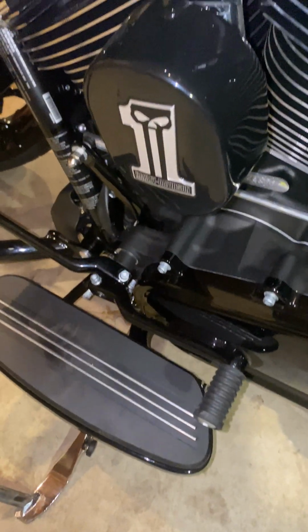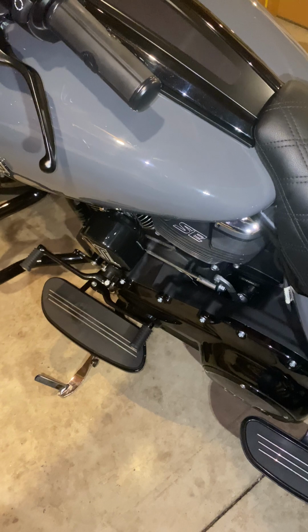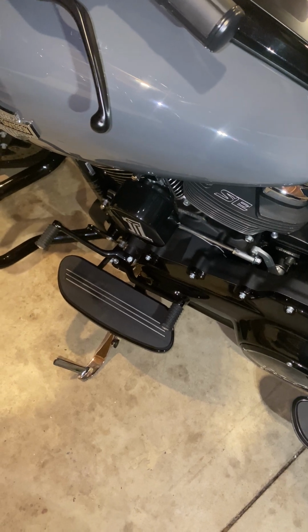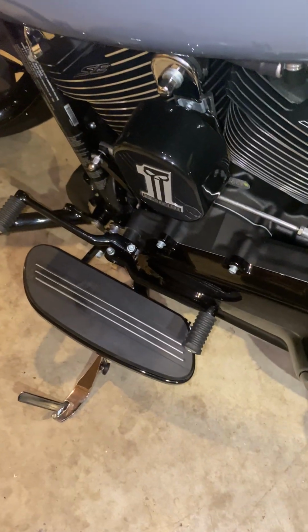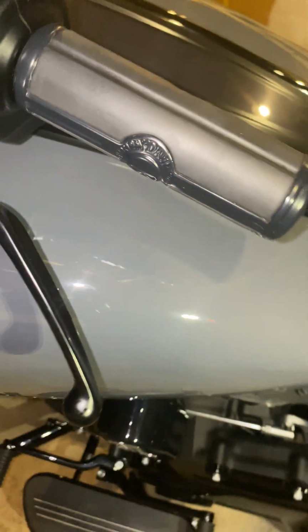I added those. I added that horn cover. I'd like to do some more stuff in that. Well, I like that number one symbol that Harley uses. I'd like it in the American flag colors, but they didn't have it, so the only one they had was the black like that, but it looks okay on the bike. I added the hand grips. I don't know if you can see those or not.